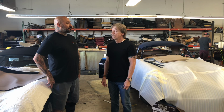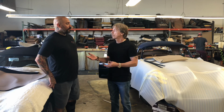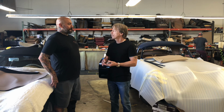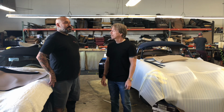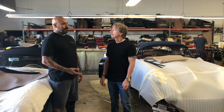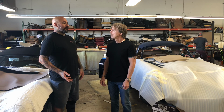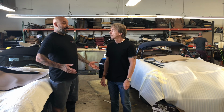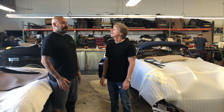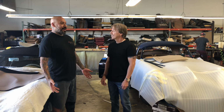Okay, and so how does the shipping part of it work? Let's just say I'm living in a different country and I just want to buy cover sets. How does it work with customers? Typically a customer would order by phone or email, and we make everything as original as we can, and we pretty much ship it out to them, to wherever, Australia. We even ship to Germany, Saudi Arabia, you name it. We've done a lot of crazy things.